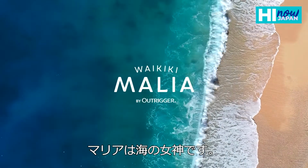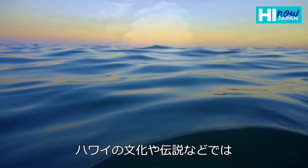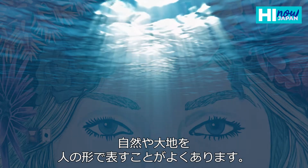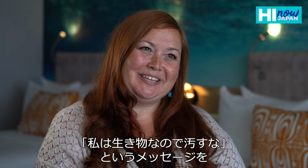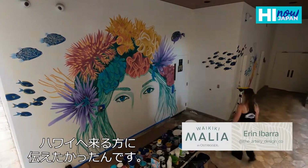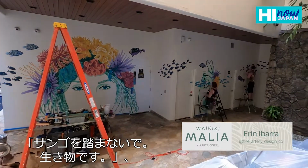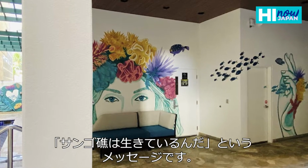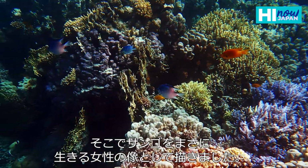The sea goddess Melia. A lot of Hawaiian culture and a lot of the Hawaiian legends embody the Aina, the sea, as people. I think that's maybe where that came from a little bit. A bit of the message of like, don't tread on me, I'm alive. That's a message they're always trying to tell people when they come here. It's like, watch out, don't step on the coral. It's a living thing. The reef is alive. So as to literally illustrate the reef as this living lady.